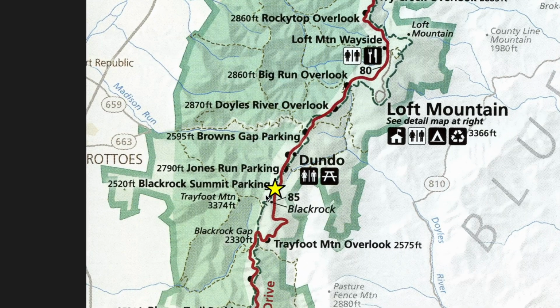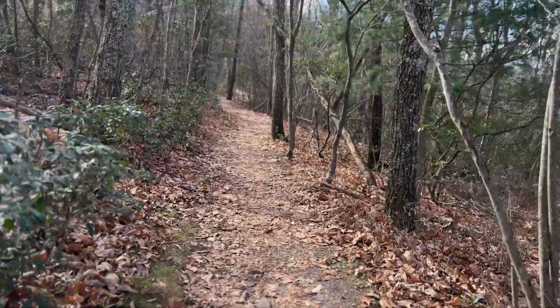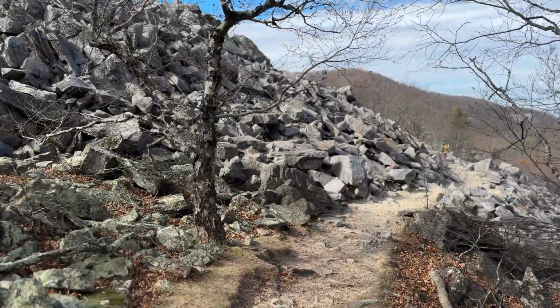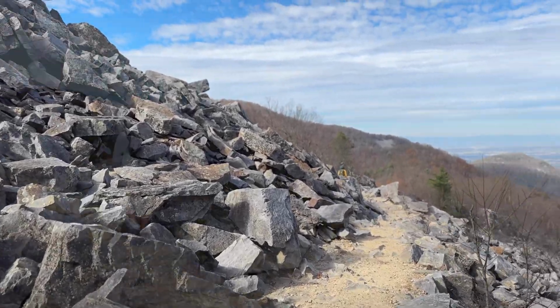This trail is just over 1 mile. You can make it a loop or you could go out and back. If you make it a loop, you'll start out on that Black Rock Summit Trail and come back down on the Appalachian Trail. There is about 180 feet elevation gain. I would still categorize this as an easy to slightly moderate hike for all age levels. This is also one of the few dog-friendly hikes in Shenandoah National Park.